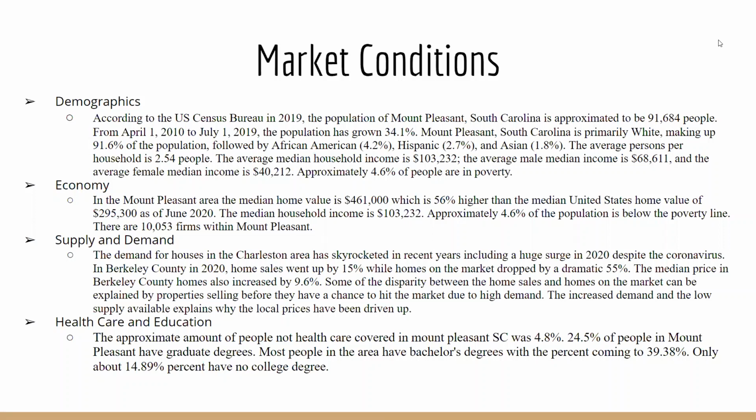Economy in Mount Pleasant, the median home value is $461,000, which is 56% higher than the median United States home value of $295,300 as of June 2020. The median household income is $103,000. And like we said earlier, the poverty line is 4.6%. There are 10,053 firms within Mount Pleasant, which is a pretty good amount of firms, I'd say.